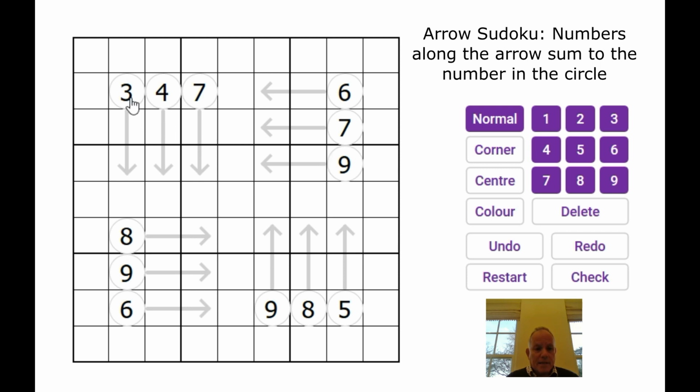So, as I said, that 3 arrow has got to be made up of 1 and 2, and the 4 has got to be made up of 1 and 3. Those are the only absolute givens straight away. But that is quite interesting, because it means that one of those has to be a 1, and one of those has to be a 1.